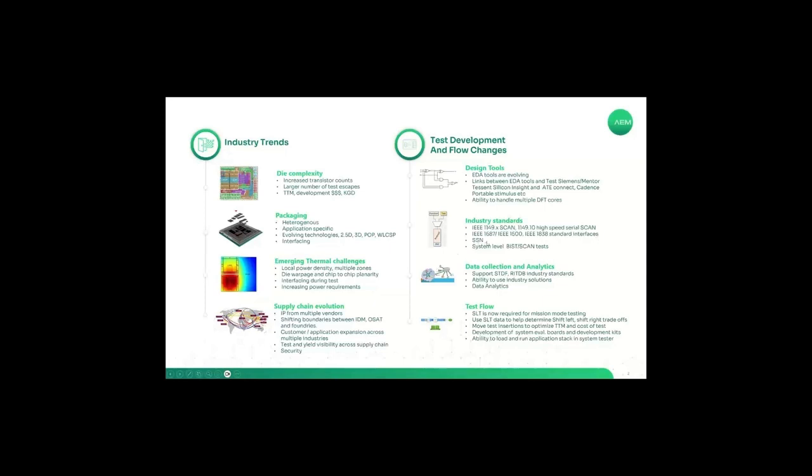SSN is another emerging standard to help manage the traffic within the device and some of the power management functionality. And at the system level, we're beginning to see the need for integration and running both BIST and SCAN whilst in the SLT environment for lifecycle and health monitoring. So these are all standards that are evolving that will further assist the ecosystem to further enable system level test as we move forward.